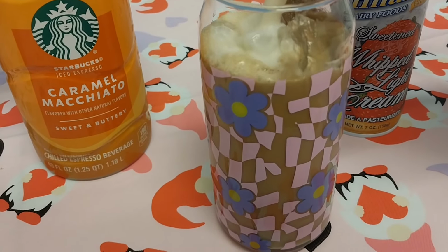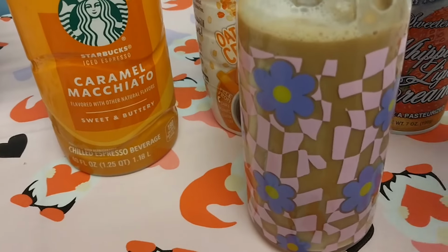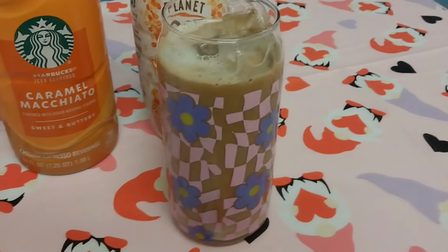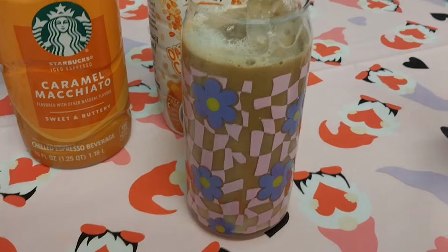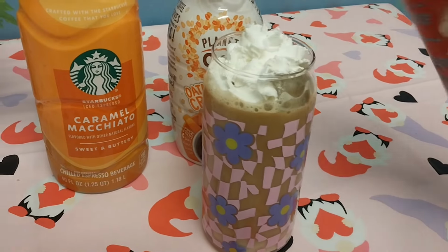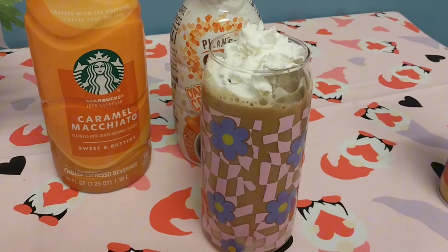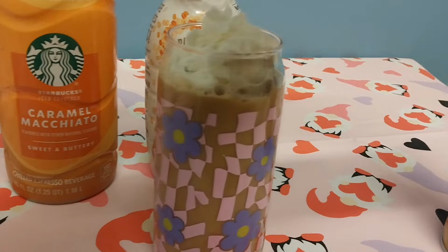So I'm going to put some coffee up to there. A little bit more. Up to there. And I put my little milk, and that's it. And I put the whipped cream. I don't put a lot because it's already way at the top. So I just put a little bit. And pretty much that's all for my coffee this morning.